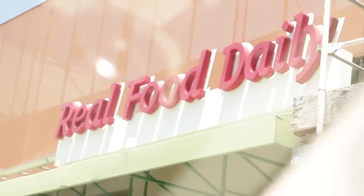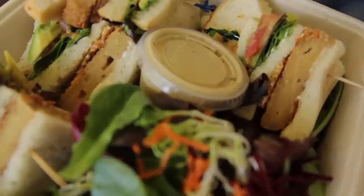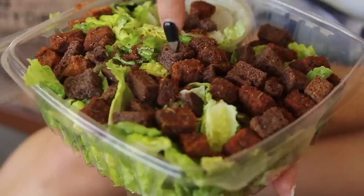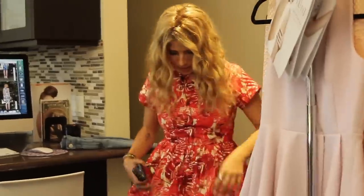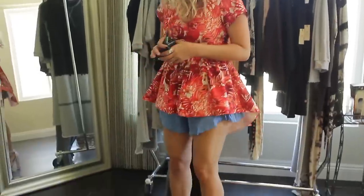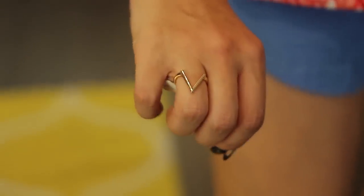Guys, if you come to LA and want a guaranteed celeb sighting, come to Real Food Daily. Oh, it looks so healthy. Step up from triple patty burgers. Look at my Caesar. Black and tempeh. Excuse me while I toss my salad. Ew. What do we think? I love it. Yay! So cute. This would be good on TV, actually, because of the bright colors. July 4th. I'm red, white, and blue. I didn't even think about that.